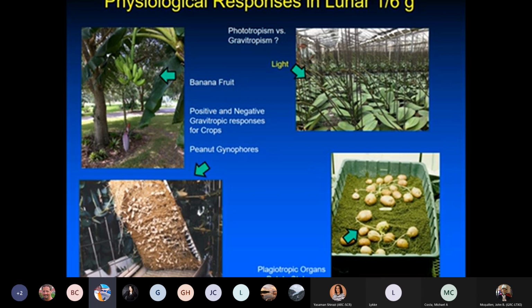Will that be enough stimulus in 1.6G to keep potatoes happy? Will they be confused? I do know that when potatoes aren't completely induced to tuberize, some of those underground stems will pop up. They'll become positively gravitropic. So there's an interesting, maybe potential connection there between the induction factor of tuber formation and gravity.